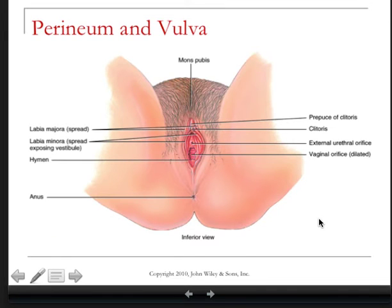And so here we can see the perineum and the vulva. Again, this is inferior view looking up. There's the anal opening. There is the hymen. This is the external urethral orifice, and this is the vaginal orifice. Okay, so three openings: anus, vaginal orifice, and urethral opening.